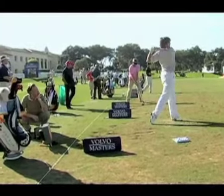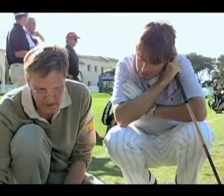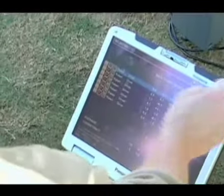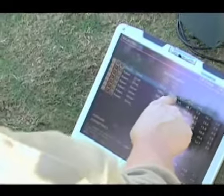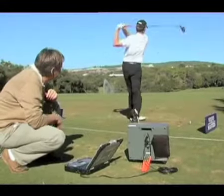When you really want to obtain the best result, then you need the best equipment to measure it. And with the response from the majority of the world's leading professionals and club manufacturers, expect to see more of this exciting technology in the years to come.